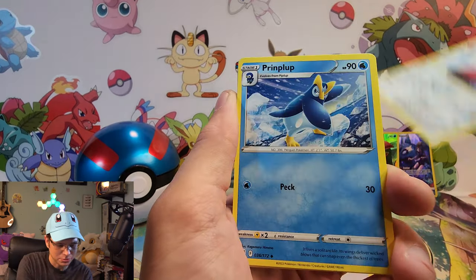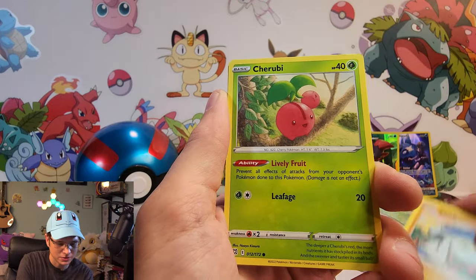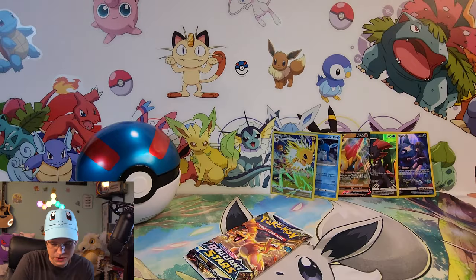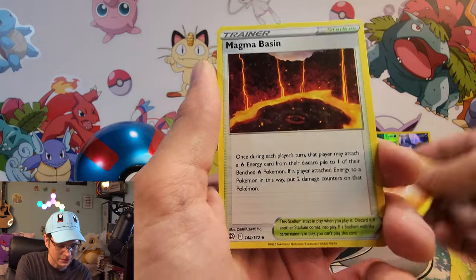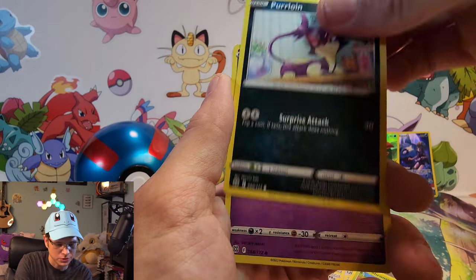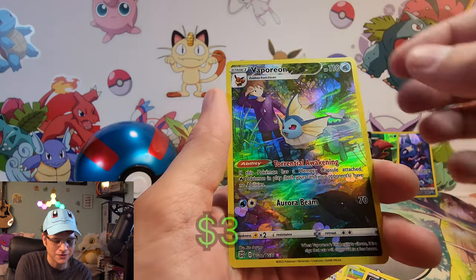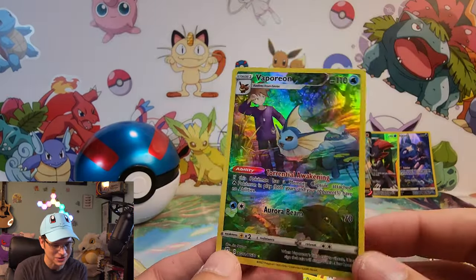Double Turbo Energy, Probopass, Prinplup, Staryu, Burmy, Buizel, Cherubi, Riolu, Starmie's our reverse, and a Professor's Research holo. Alright, here we go. Fighting Energy, Magma Basin, Tropius, Ultra Ball, Piplup, Shroomish, Purrloin, Duskull, Sneasel, and a Vaporeon, Trainer Gallery. We are just raking in the Trainer Gallery cards.